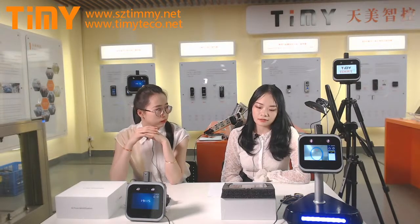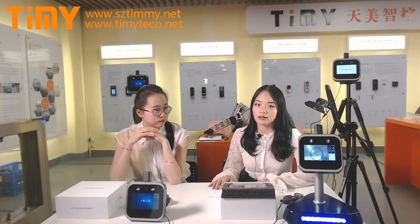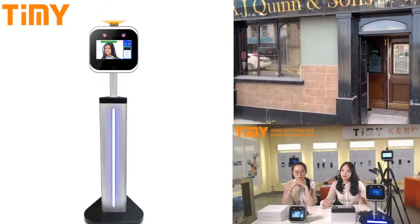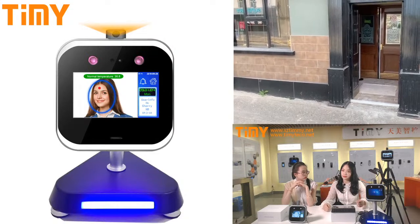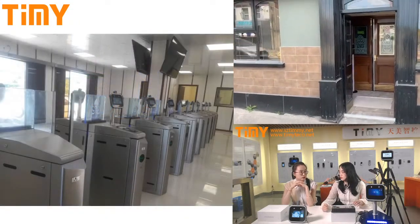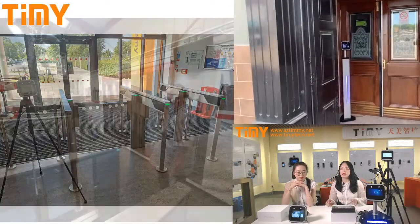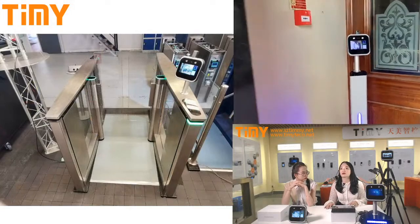Oh, I understand. Usually we use this for offices and companies, but some customers also use it in supermarkets, schools, and some public places. In offices, we can use it for registered people, but in public places, we are not able to have all people register their face. So we have two modes. This device has two modes for functions.